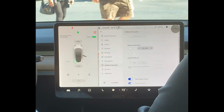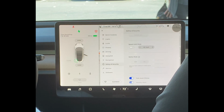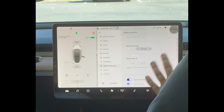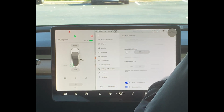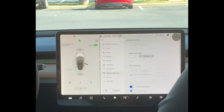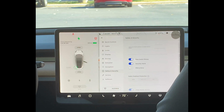Sentry mode is very unique for the vehicle. It has cameras all around it that are constantly recording while you're driving, and if anybody approaches your vehicle, it'll turn on. With this, though, you will need a USB thumb drive to have the recording downloaded to a file, and you need a folder named TeslaCam within that USB. Okay. Just a folder? Yes, that's correct. Okay. I have an SSD.